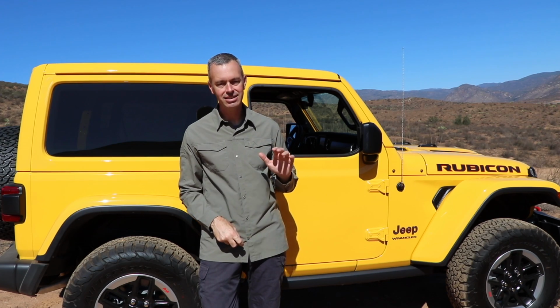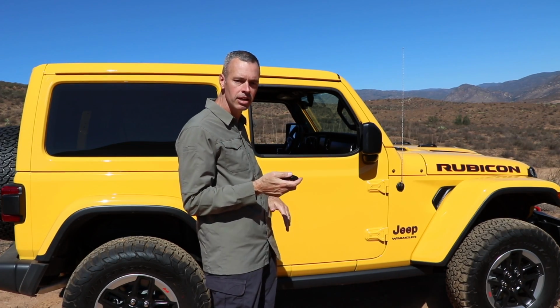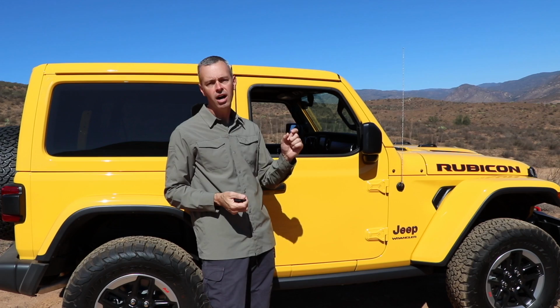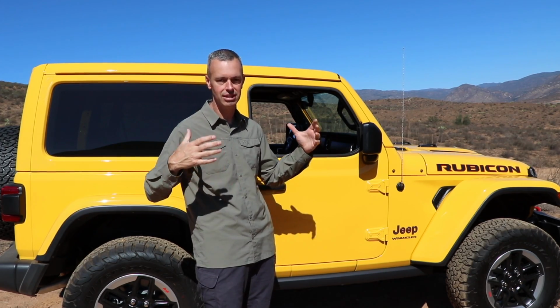So if it's a hot day, you want to turn that air conditioner on, or it's a cold day, you want to turn that heater on. That's a nice little luxury item. Also, what's really cool is if the Jeep is locked and you walk up, it automatically unlocks the door. And you can set it to unlock either just the driver's door or all the doors, which is really nice because, you know, oftentimes my wife's got purses and laptops and groceries and hands full.